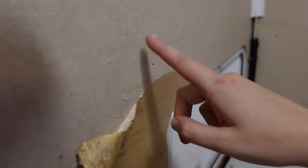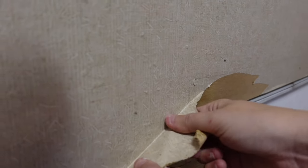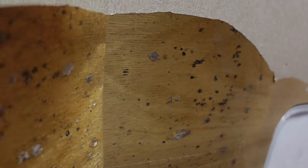Alright, so kind of hard to see, but you can see them a little bit. You see these little bumps on the wall? If you ever have those in your RV, just know that that is actually mold growing underneath the wallpaper. Ooh. As you can see here, it's mold! So there is fungus among us.